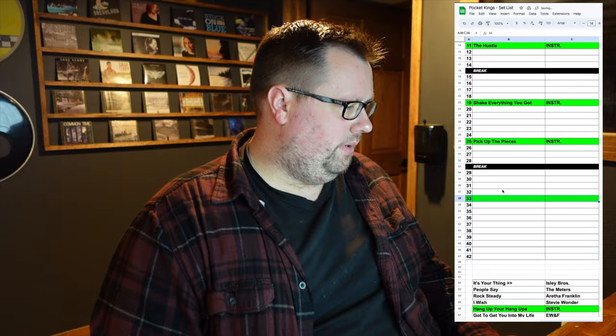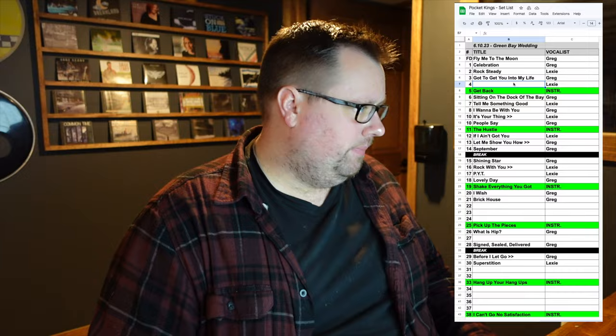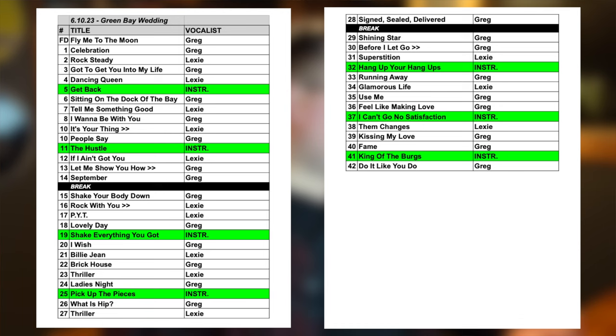A couple days later, I sat down and wrote a set list for the night, and I can usually work off some sort of template or previous list from a recent gig, but I also like to change things up from time to time to not have a gig get too stale or repetitive. Obviously, on wedding gigs, it's important to have all the hits on the playlist, but I also try to balance the singers rotating off lead vocals, as well as a few instrumentals to give them a break.